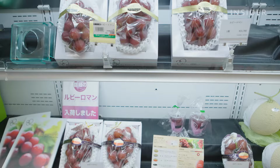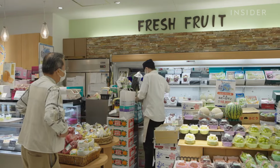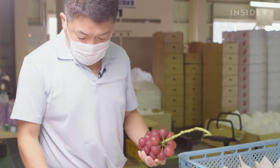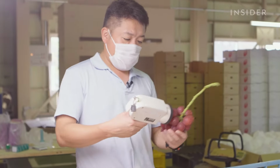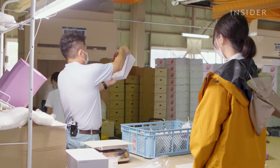In Japanese culture, fruits are considered a luxury and gift item. In fact, Japanese supermarkets often won't sell fruits if they have any blemishes or aren't the right shape. Inspectors like Kazuyoshi Sakurai use very specific criteria to scrutinize each grain or individual grape that grows in Kahoku City.